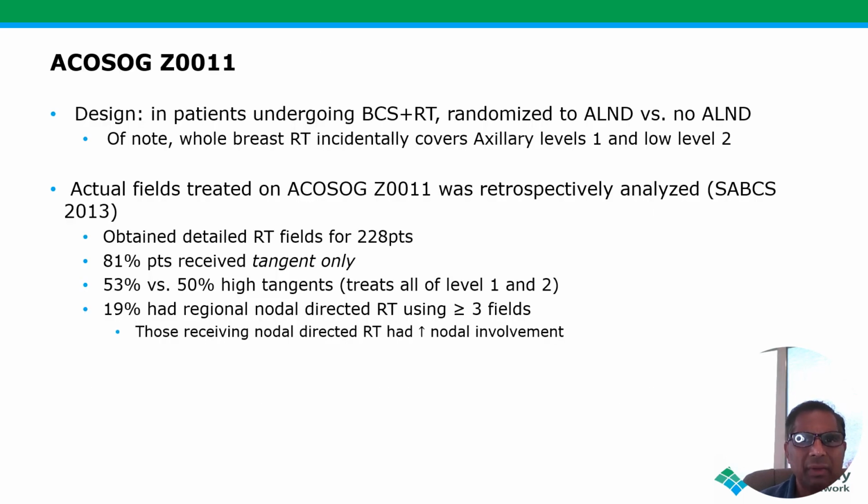And around this, like Z11, the biggest criticism is that the volume of treatment was not defined. And when they retrospectively went back and looked at the volume of treatment based on physician-reported volume, they got RT fields for about 228 patients. 81% had tangents only, and about 50% had high tangents, treating level 1 and level 2, and about 19% had a third field added, especially when they had high nodal involvement. They didn't see any difference in recurrence rate based on what volume was treated, but there is a lot of bias in terms of selecting what volume to treat in what subset. So that confounded the practicing physician trying to figure out what to do in these women who do not undergo dissection.